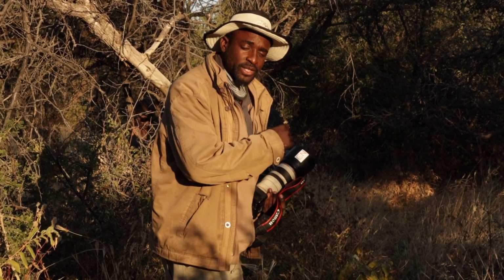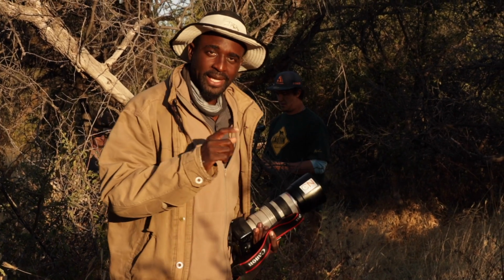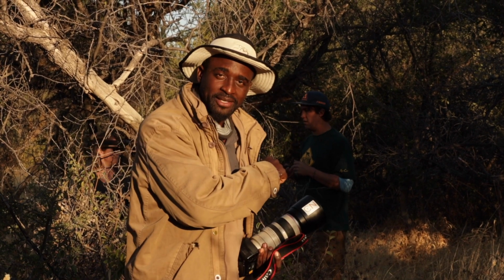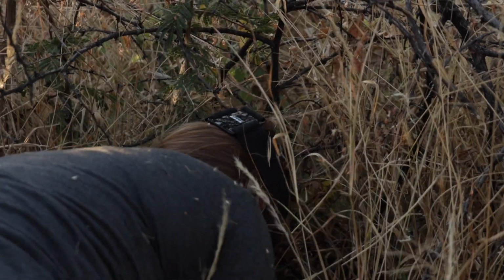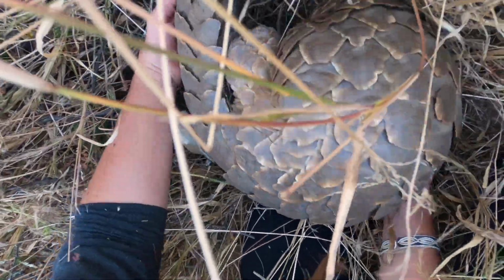The signal is quite good this side, this direction, close to them. So Kelsey just found it under the bush just behind me. So we're gonna go there and see what it's doing. Well done.